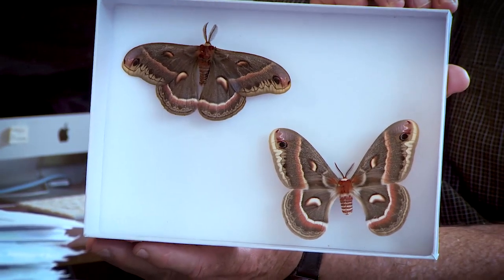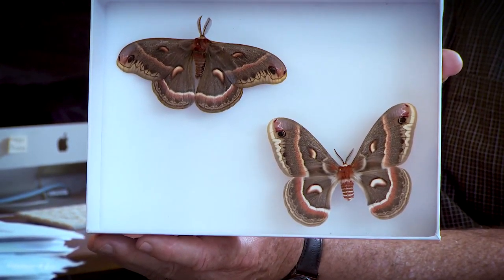When I was about 6 years old, I walked out one spring day, and on these lily plants near my house, there were two of these wonderful big moths that we have here. And I just didn't know things like this existed.